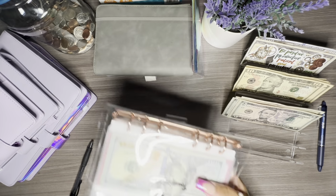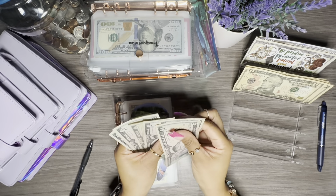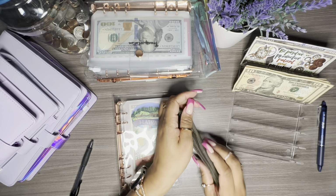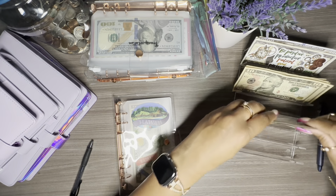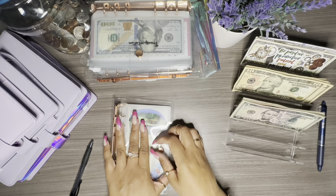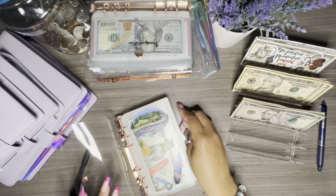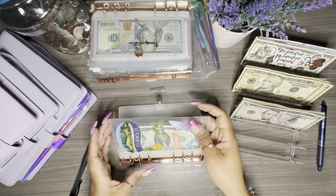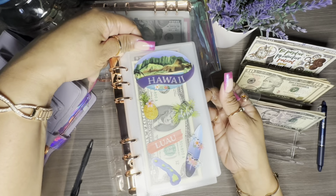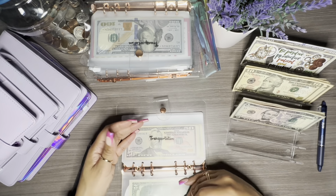Okay, so Hawaii, let's see. Oh, I'm not gonna have it. I'll put that. Okay. So, in this binder is my Hawaii binder. That's for us, me and my children, so we can go next year to Hawaii.